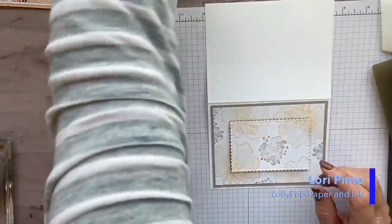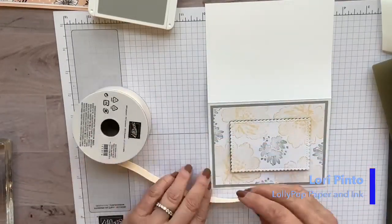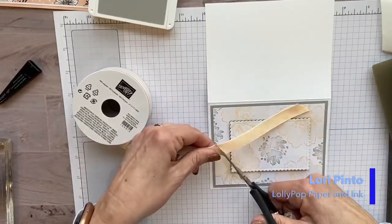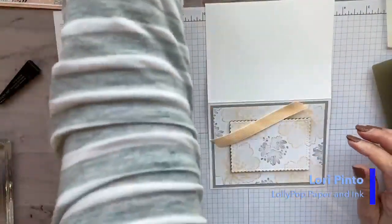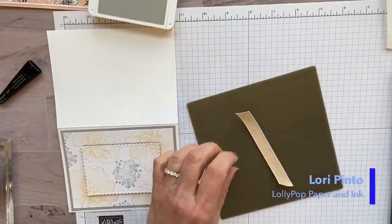Okay, so now I just took a little bit of the Pale Papaya ribbon. What is this called? The woven ribbon. And no biggie, I just gave it a little snip, side to side. And this frays really nicely too. But in this case, I'm not going to do that. I can do it at the end.